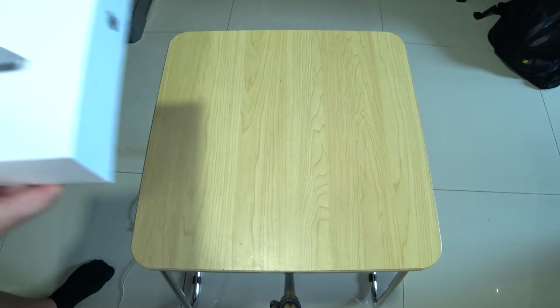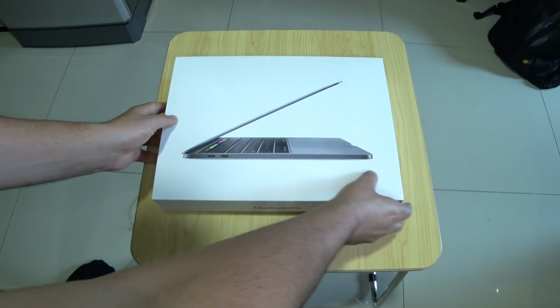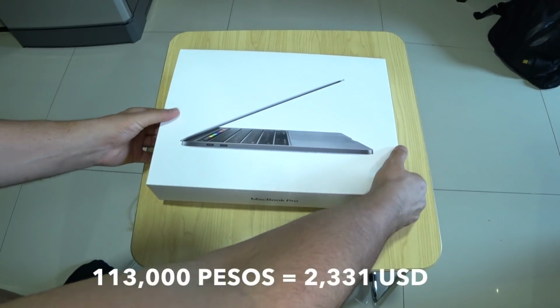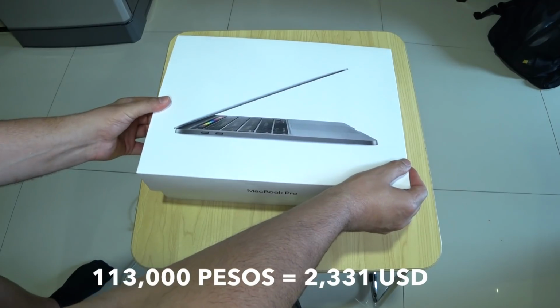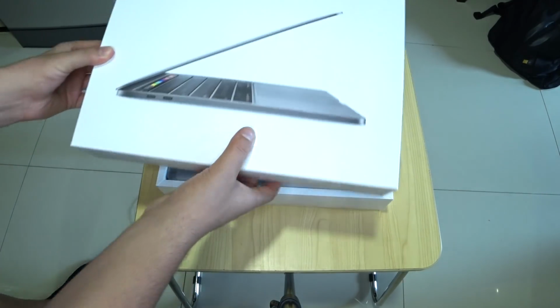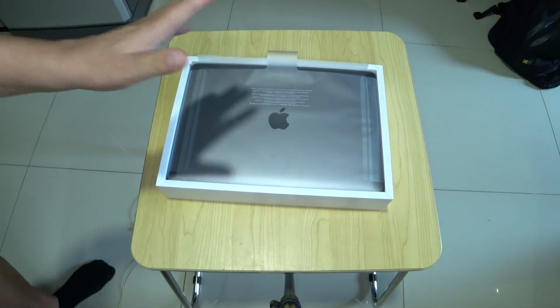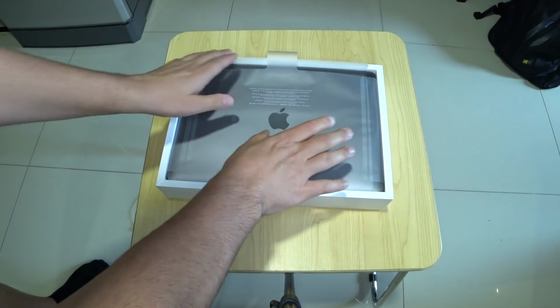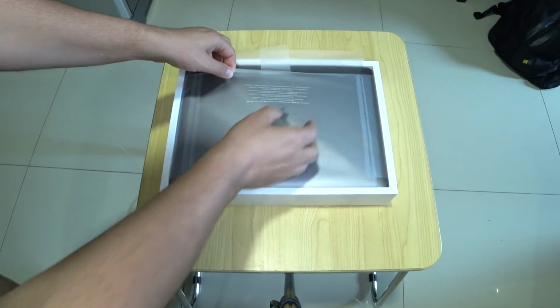It's good. Here is my new MacBook Pro, guys. It is space gray. The total cost was 113,000 pesos. That roughly comes out to 2,345, somewhere around there. It has 1 terabyte of storage, a ton of storage, and it is beautiful, and this is way, way overdue. So let's check it out.